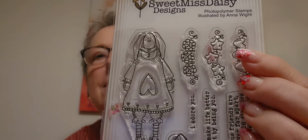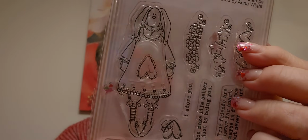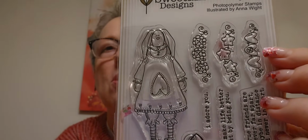Anyway, I think I'm going to go over for sure Hobby Lobby, and I have some off of Etsy, Anna Wight. Jeez, I was just thinking about her name, and then I start talking and I can't think. She's on Etsy, Sweet Miss Daisy Designs, and I wanted this little floppy so much. This is called Happy Creativity, Cluck Cluck. I think it's called Floppy Bunny? Oh, Raggedy Bunny, sorry.